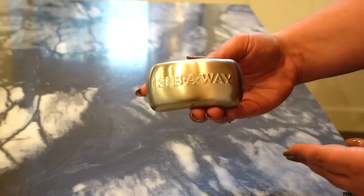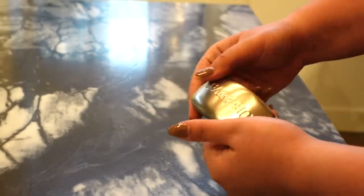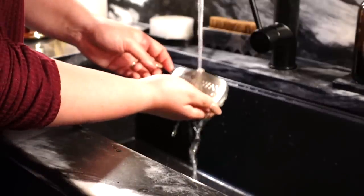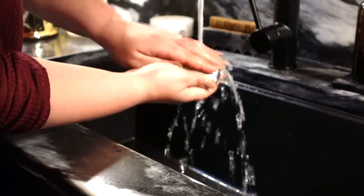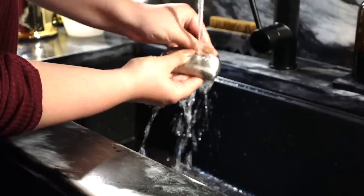This product blows my mind away and it's only $9. This is called Rub Away. And if you forget the name, they put it right on here. Basically the way this works is if you're cooking, you have something smelly, you rub your hands on it and it rubs away the odor. So for someone like me who washes their hands probably 30 times when they're cooking a meal that only has like four ingredients, this is a lifesaver because all of that onion smell, the garlic smell, this actually absorbs it and you can just store it in your drawer.